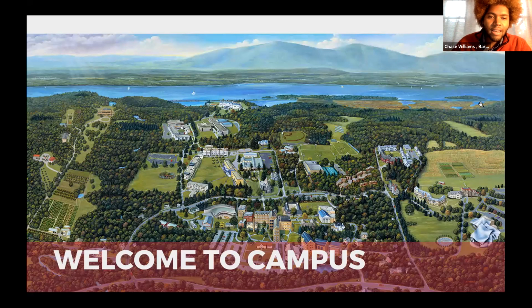We're located in Annandale-on-Hudson, New York, which is about 2 hours north of New York City. In the photo, you can see the train line that can get you into the city, so if you ever want to go into the city, you can always do that. It's 1,000 acres, but the population is quite small as it's a small liberal arts college, about 1,900 students in the college.